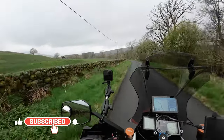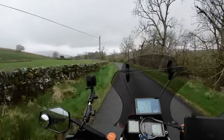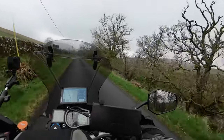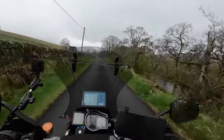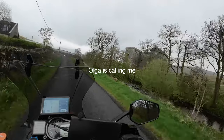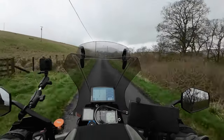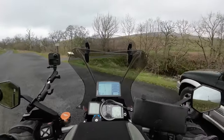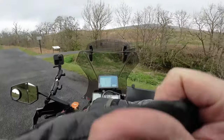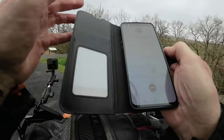Look what we have here, the Hermitage Castle. There was a sign alongside the road pointing in this direction, so I thought, well, let's have a look. Hello? Hello?